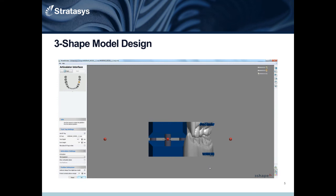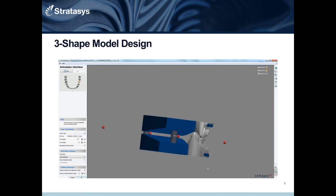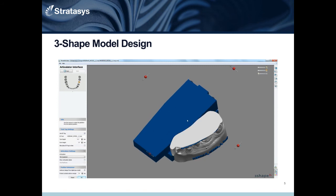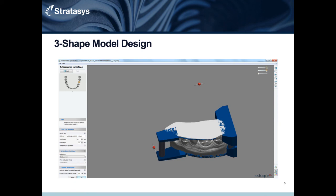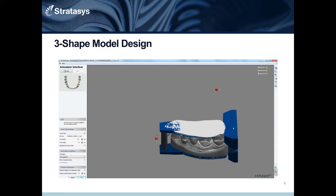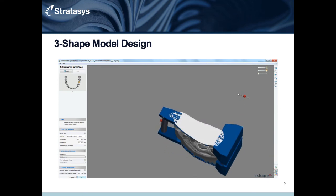The next step is to choose an articulator interface. There are several pre-made articulator interfaces that you can use. Some have grids already built into them, and some of them have attachments for particular articulators like iTero. This is one that I developed and designed for our use in the laboratory. So you can position it with the models and it will auto attach itself. You can rotate as well as move it around.